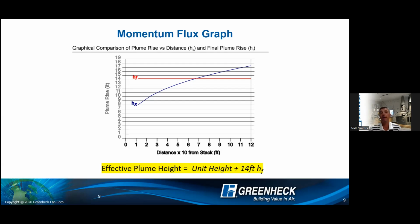Now, keep in mind, if you're using momentum flux and the Briggs equation, they're dramatically different in terms of that overall plume rise. Briggs was pretty simple. It didn't take into effect all of these other parameters. What I found with Briggs and momentum flux is that the momentum flux is usually 25 to 30% lower overall plume rise than what Briggs showed. So if you're looking at both equations or comparing different types of products, make sure that you're using the same equations so that you're comparing apples to apples.